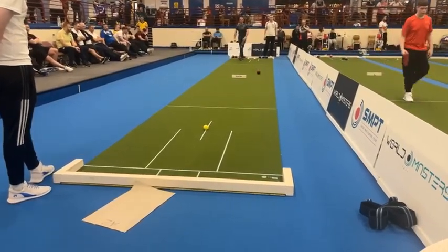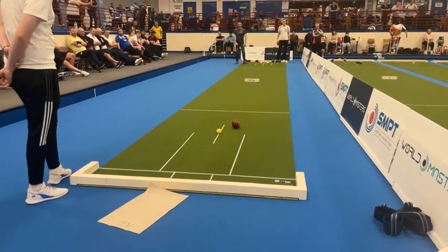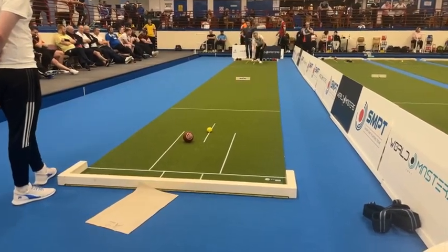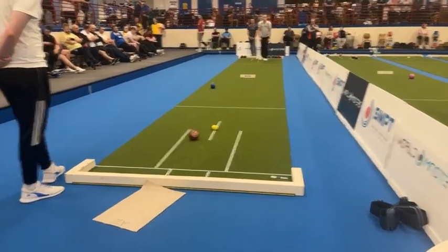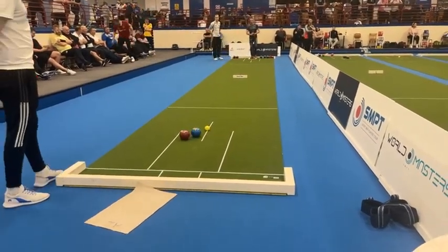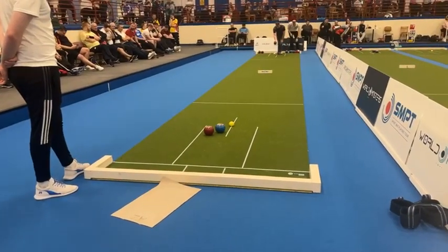Dean Craig needs a big end here. He's currently trailing by 3 shots. 3 to go into a tie break, 4 to win. Peter steps across, as you can see. Big wide stance, cross bowling. Bowling with Taylor Lignoids, that's the blue bowls coming in. And Dean Craig is also bowling with Taylor Lignoids, that's the red bowl that was bowled first.